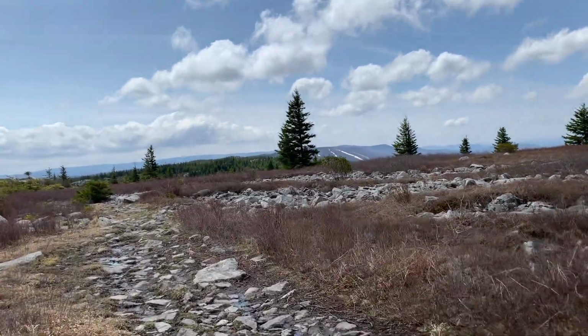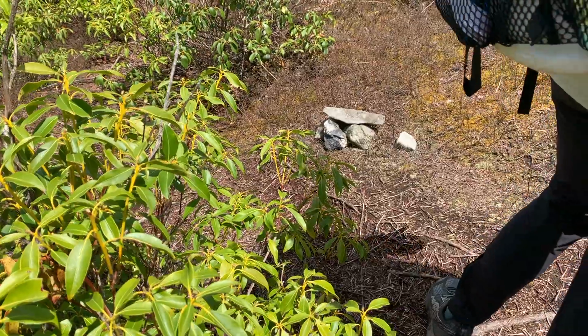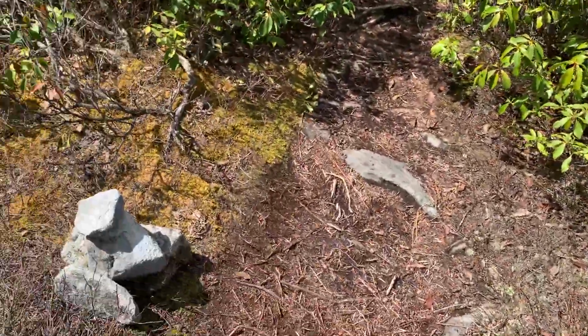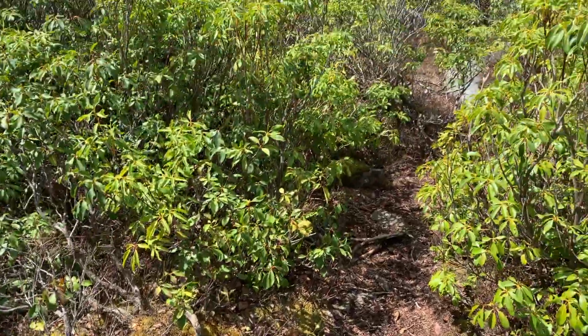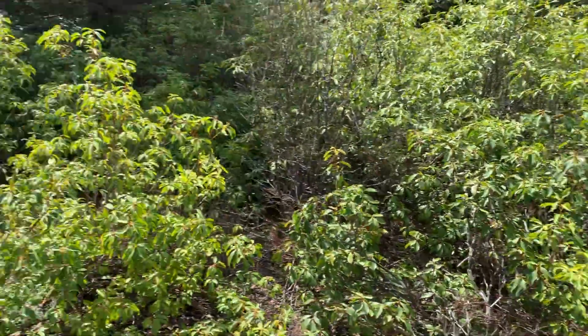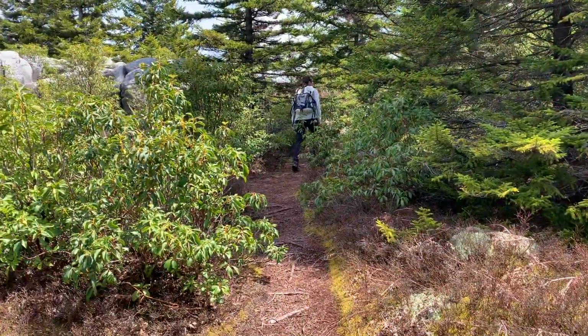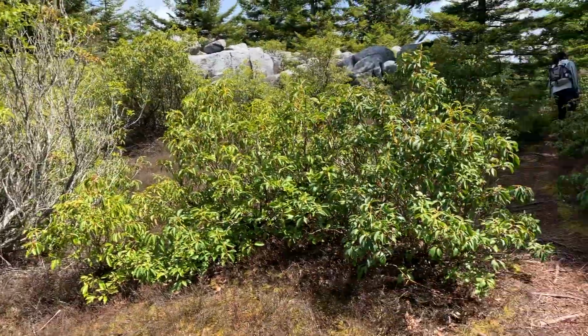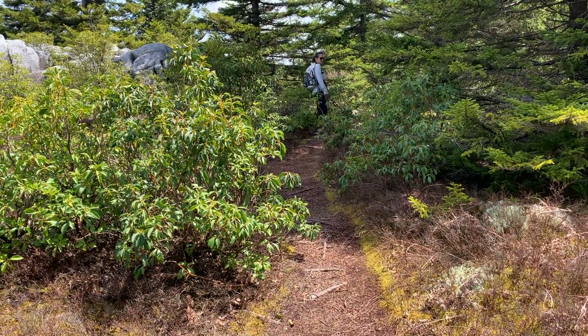That is, until we got lost. Noticed it was a little overgrown. Here we are at Dolly Sods again. Looks like someone placed some cairns there. Is that the trail that way? Or is it that way? That's generally where we came from. The maze of Dolly Sods.